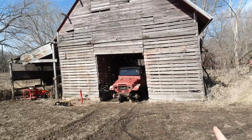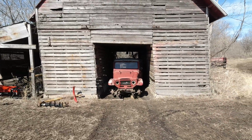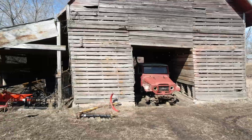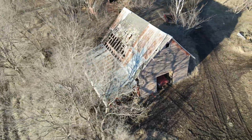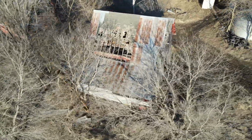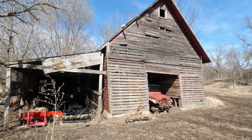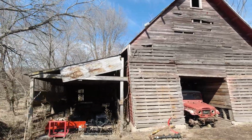We need to, if you can see, it is leaning a little bit, but I don't know if we're going to be able to fix that. I don't have big enough equipment to be able to pull it back over. But the big problem with this one is the roof is missing on this side. So I want to get some of the metal off of the barn and replace it. I actually started a video on this about a year ago from right now. So that will be included in that video, but we need to finish cleaning up the roof on that.